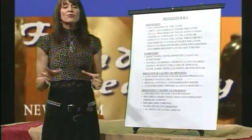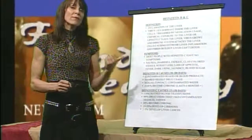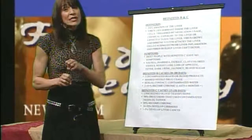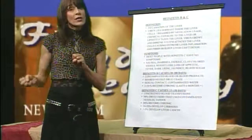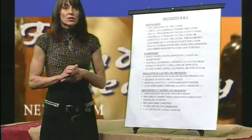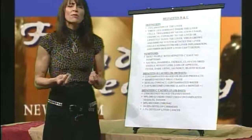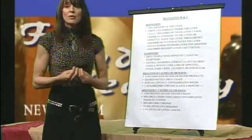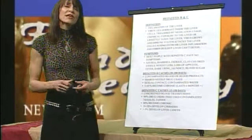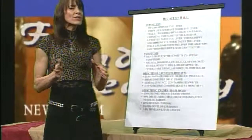The body all of a sudden perceives this and goes in and fights it. The problem is, remember, this hepatitis stays within the cells itself. It's not just by itself. It has a host. So when the body's immune system starts attacking, it attacks its own liver cells. It causes extreme amounts of inflammation and what we call a fibrin buildup or scar tissue buildup within the liver. With that scar tissue built up, the liver can't properly detoxify, and then we start to see symptoms, particularly with hepatitis B.